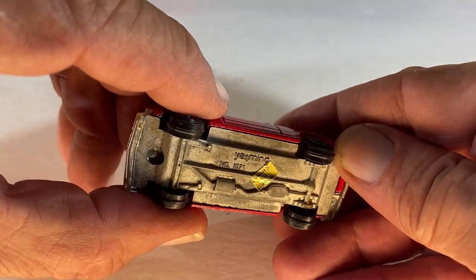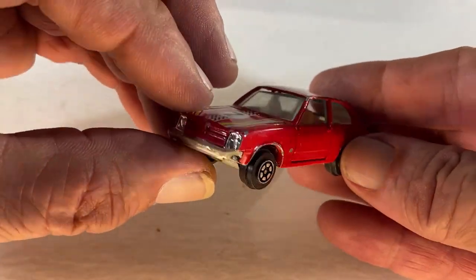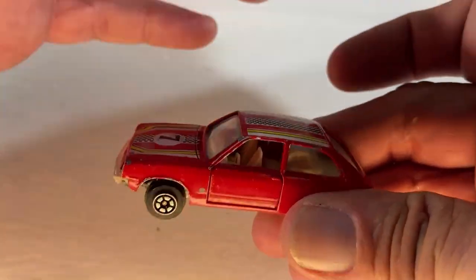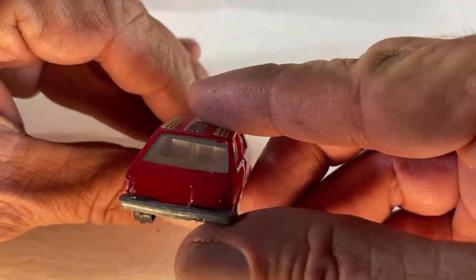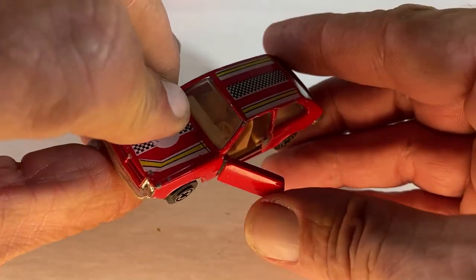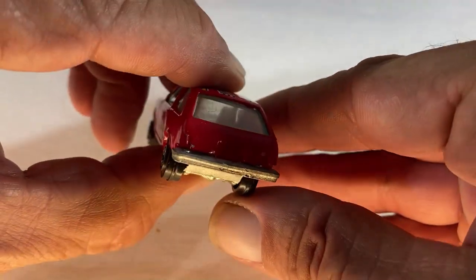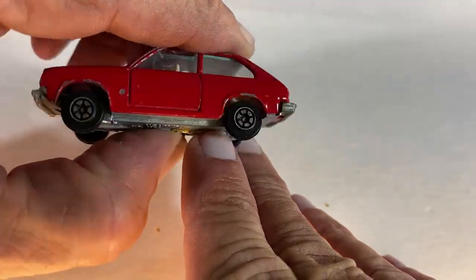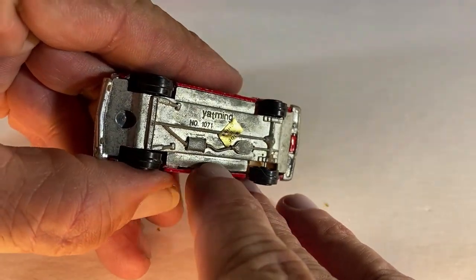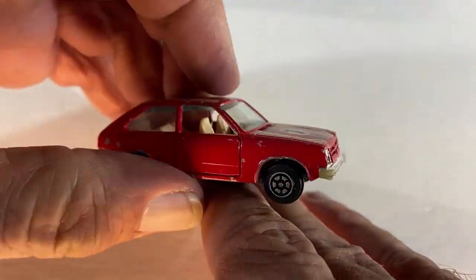And here's your old Yatming, number 1071, and it doesn't even say what it is, but we know what it is. It's a Chevy Citation. No, not a citation like you got a ticket from the cop. The Chevy Citation. And opening doors, metal base, but nothing on the bottom. But a neat little casting.